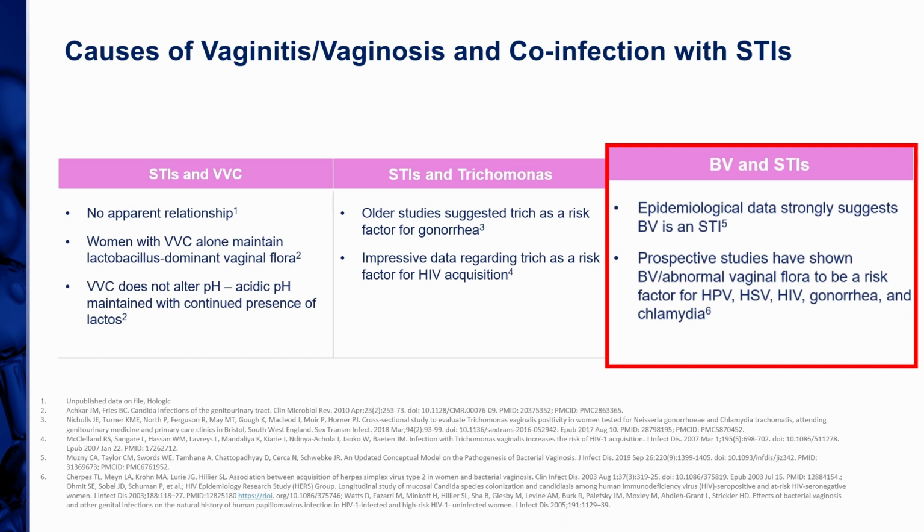BV and STIs, there's lots of data. It strongly suggests that BV is an STI in and of itself, although nobody's actually proved that per se. There are many studies out there. I think some of the most impressive are the prospective studies that have shown that if you have BV, you're more likely to acquire things like herpes, HPV, HIV, gonorrhea, and chlamydia. So kind of across the board with BV and STDs.